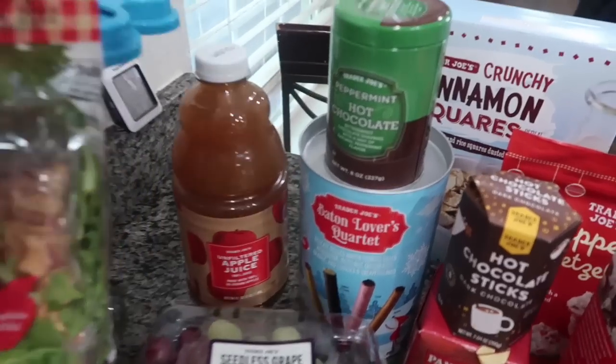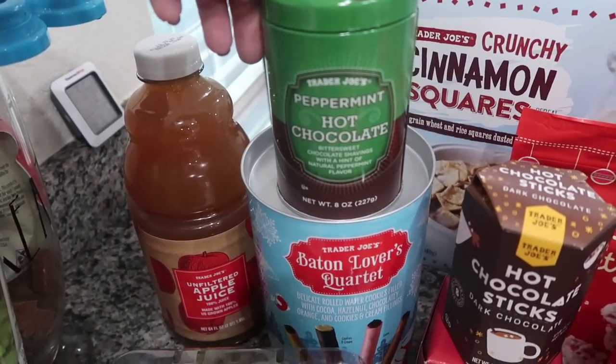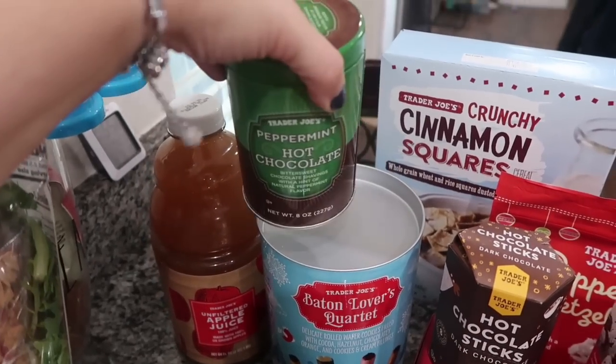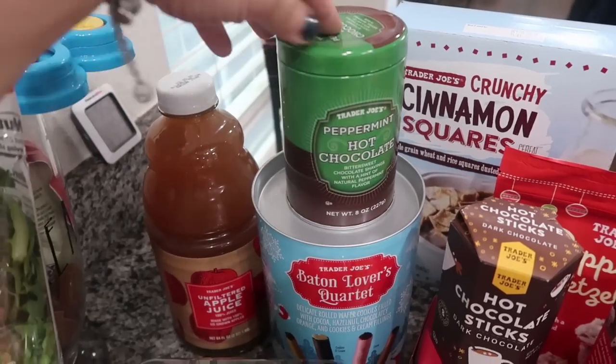I also got this peppermint hot chocolate. This is something I've not ever seen before. It came in a cute little tin can, but Paul really likes peppermint hot chocolate.